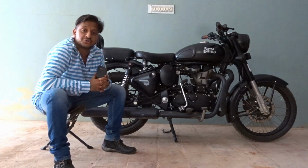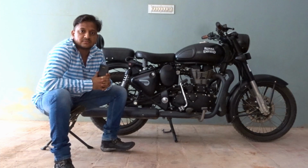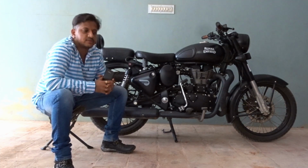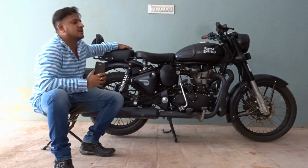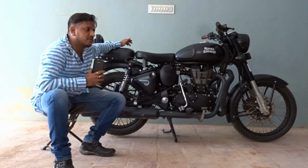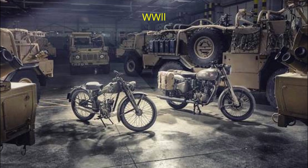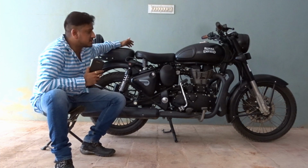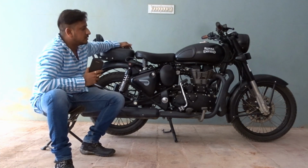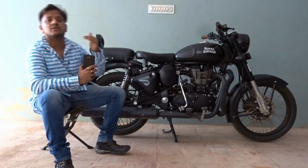So Royal Enfield should take a look at refining and solving these small things, because small things make a lot of difference. These bikes are derived from military versions. They used to support the war. Other bikes like Triumph have also been supported with their versions of bikes, but the Royal Enfield Classic version has been coming down from the Second World War.